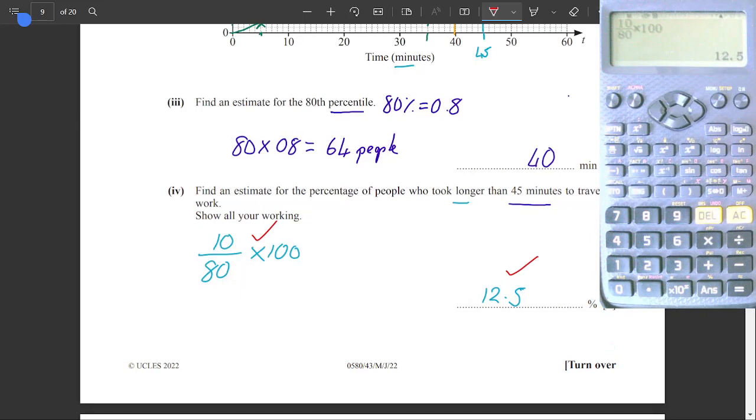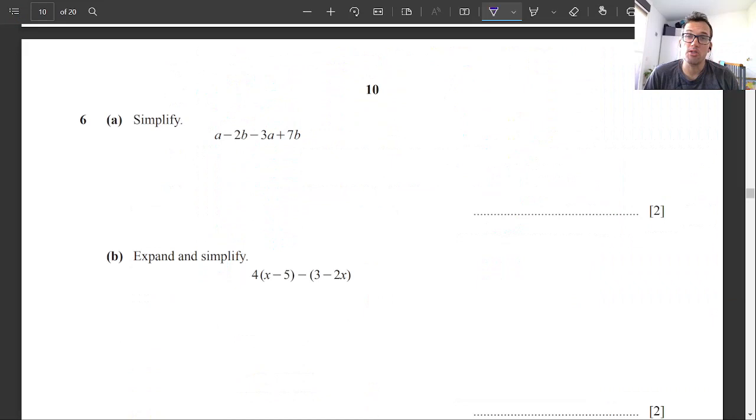Question 6. Some algebra. Let's have a look. Simplify. That's straightforward. We're collecting like terms. A minus 3A. So that's like 1 minus 3 is minus 2A. And then minus 2B plus 7B. Or 7B minus 2B is easier. So that's plus 5B. And that's the correct answer.